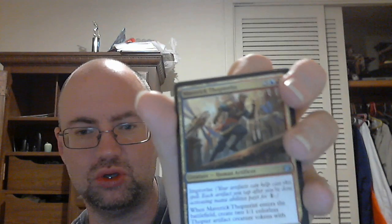We got her again. We have Maverick Thopterist. 3, red, blue, Human Artificer creature, uncommon, 2/2. Improvise, and when Maverick Thopterist enters the battlefield, create two 1/1 colorless Thopter artifact creature tokens with flying. Yeah, I don't really get this guy. No, I don't think this guy's good at all. You have, oh, what's her name? The one that's 2 blue, 2 other, and she's a 2/2, and you can tap 2 artifacts to give somebody unblockable, and she puts 2 Thought Brews into play as well. She's amazing.